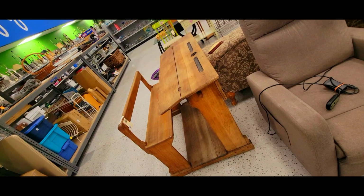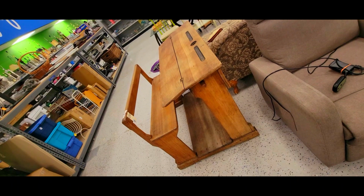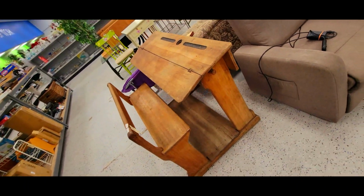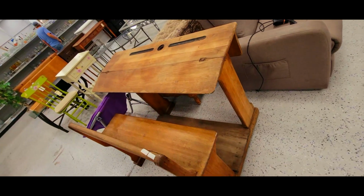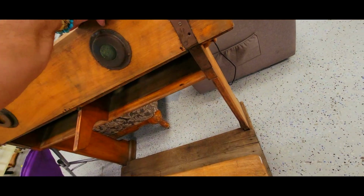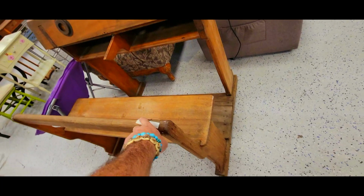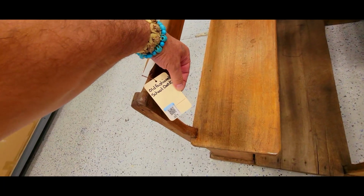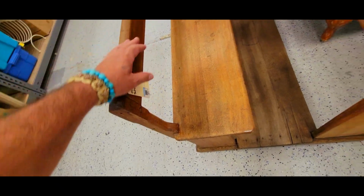Hey guys, check this out. I'm guessing this is maybe late 1800s, early 1900s, a schoolhouse desk for two kids. Look, you flip this up, it's got the two compartments over there. Think of Little House on the Prairie when you're looking at something like this. And they're calling it an old-fashioned school desk for 200 bucks.